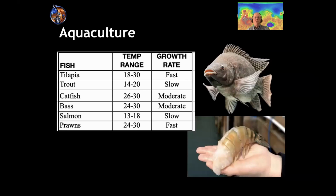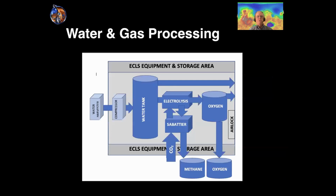Another possibility, another fast grower, is the last one listed there. These giant freshwater prawns thrive in appropriate temperature range. They grow quickly. Unfortunately, they go through a larval stage when the eggs hatch. The larvae are a little finicky, and it's kind of fiddly to get them through the larval stage before you can grow them into these giant shrimp, as illustrated here. Maybe for some future configuration, but certainly not the place to start in terms of the fish.